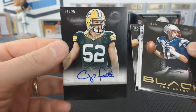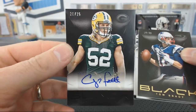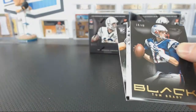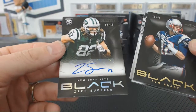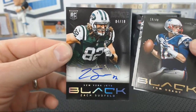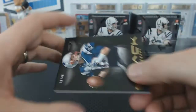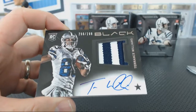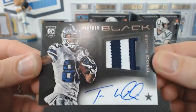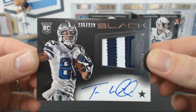Clay Matthews autograph, 21 of 25. Huh, Eric W. Nice Clay Matthews autograph. And Zach Sudfield, 4 of 10 rookie autograph for the Jets. Andrew H. And then our two rookie RPAs. First one, Terrence Williams for the Cowboys, 296 of 299. Rookie Shadowbox signature jerseys, all right?